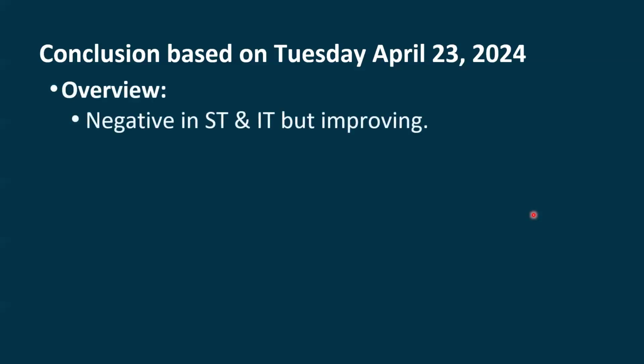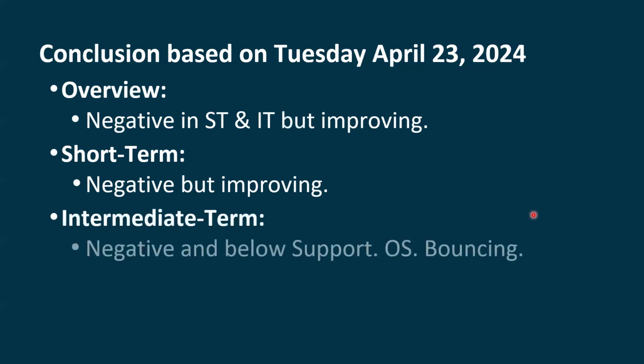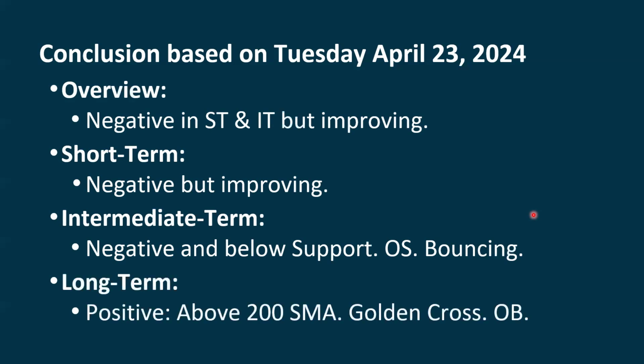So our conclusion, we're negative in the short term, but showing some improvement. We're still negative, but improving in the short term, as I just said. And we're seeing some bouncing in the intermediate term. We're still positive in the long term.